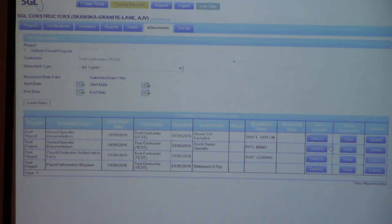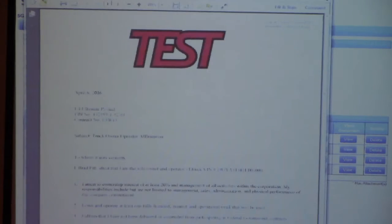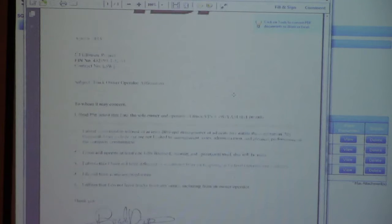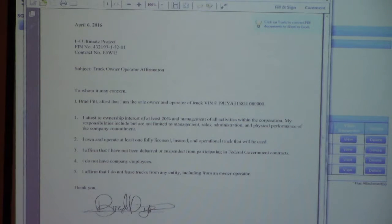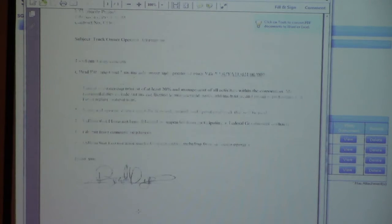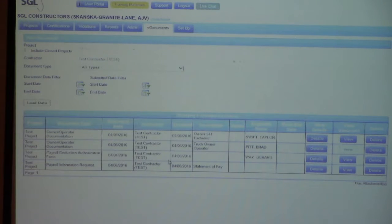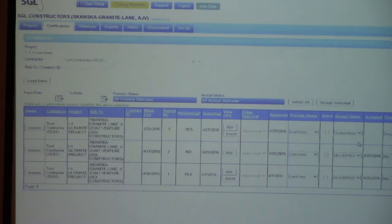So again, you can view anything you already looked at. Let's open this right here. Look, yep, that looks good. We got a date, information, then signature. It's not unsigned. Looks good. So we would go through, and if these were all new, then we would process them. So look at that. We looked at the payroll. We know that it's good.